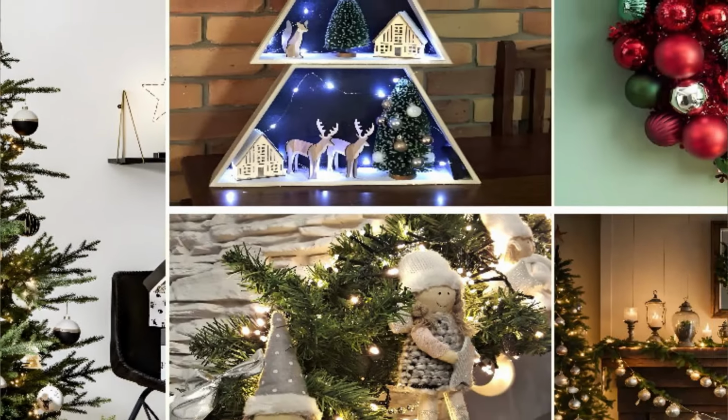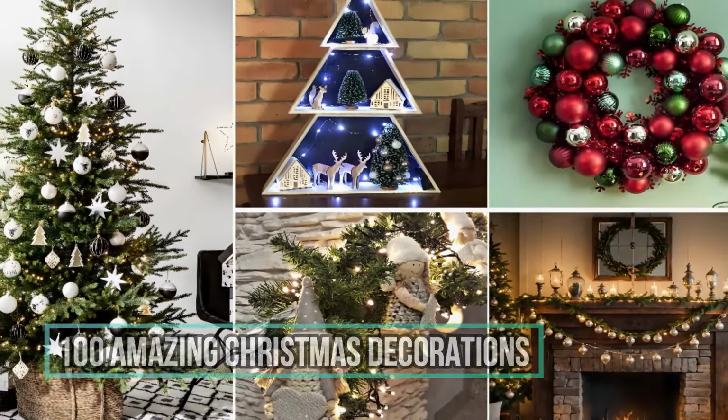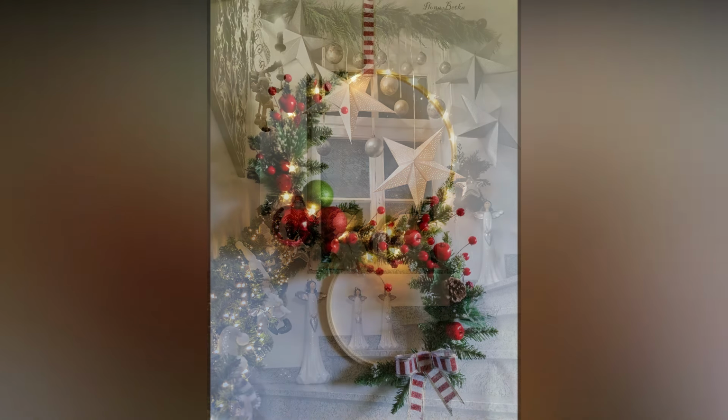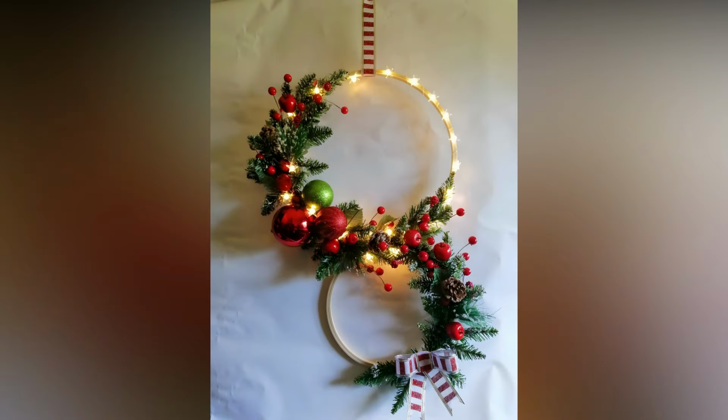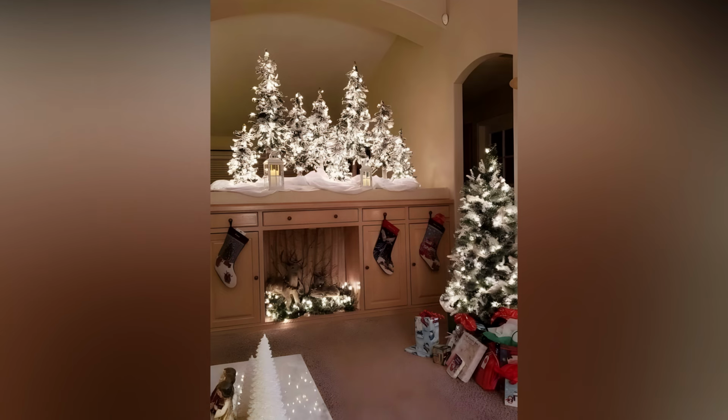Hello, decorators! In this opportunity, we're diving into one of the most magical times of the year, Christmas. Specifically, we're talking about the latest trends in Christmas decoration for interiors. Whether you're a traditionalist or someone who loves to push the boundaries with new styles, I've got plenty of ideas and suggestions to make your home feel like a winter wonderland.